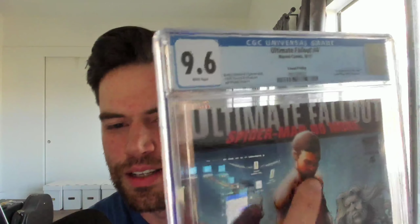This is the giveaway. It is an Ultimate Fallout 4 second print. As you see right there, white pages. You can tell it's second print by No Mask, and right up there, second printing. It looks like a 9.6, so it has tiny little bits of color rub. Let's see if you can see that. Right, you can kind of see it. You get a ton of reflection of my computer, my very messy desktop and a picture of me. So yeah, that'll be the giveaway.